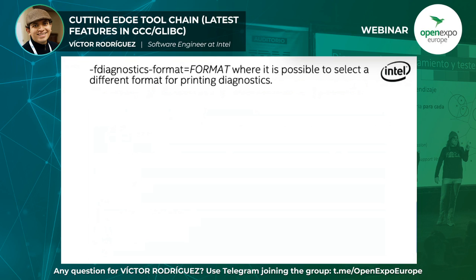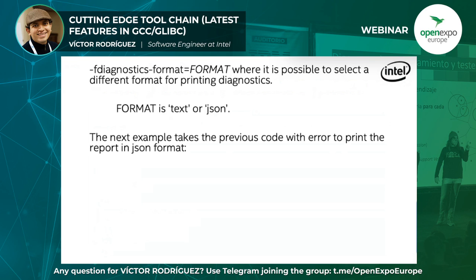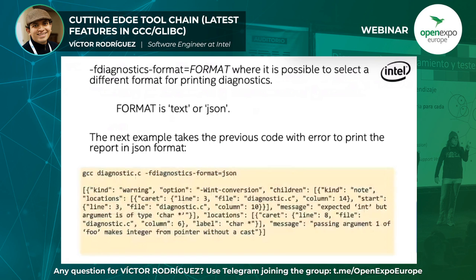-fdiagnostics-format can also generate things in text or JSON if you want to feed maybe a web page or something that shows you the report in your CI/CD. The next example takes the previous code and prints the output in JSON format for you.